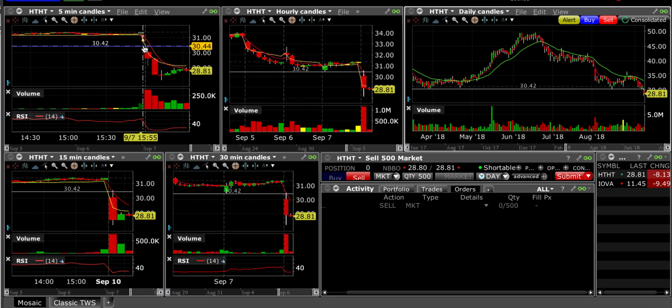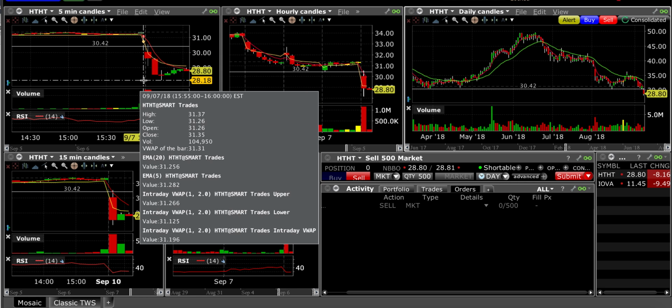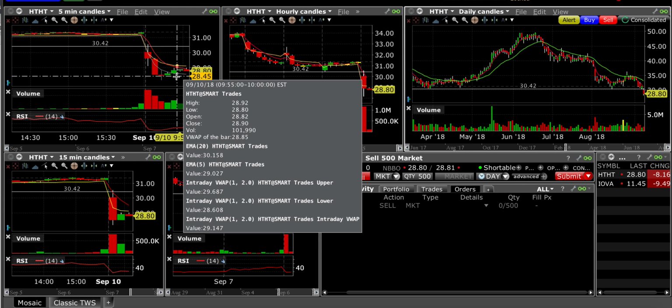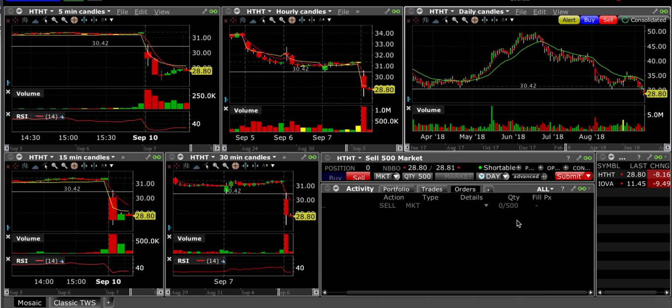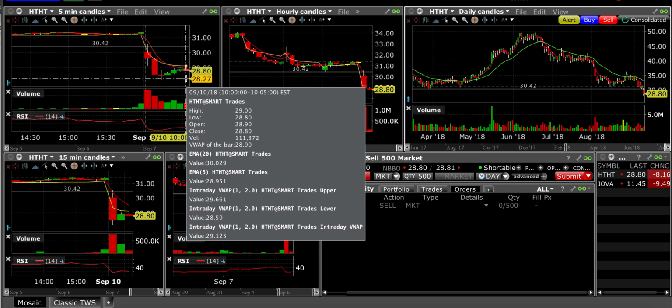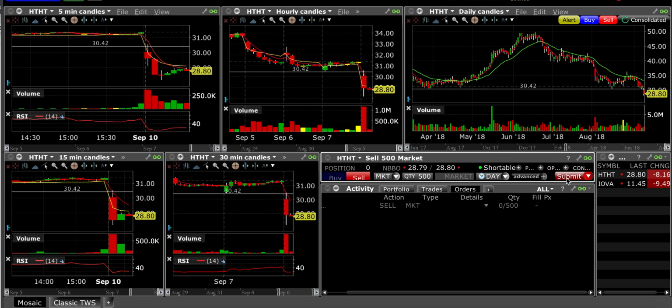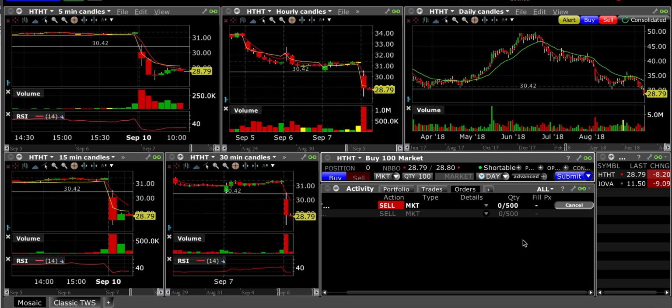What I like about this name is a nice move from 30.50 odd down to 28, so $1.50 move. Nice pullback from 28, so about $1 pullback. Makes it a bit hard for me to actually get into the name. 28.90. Trying to go down here. Can't get a fill in this name though. Let's throw some offers out. See if that's gonna stick.